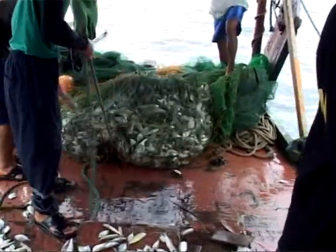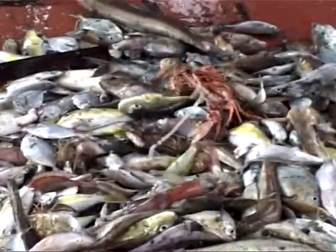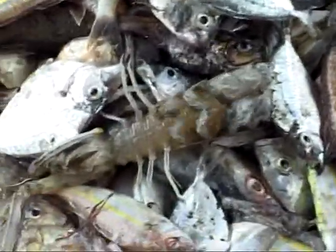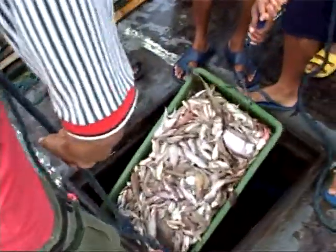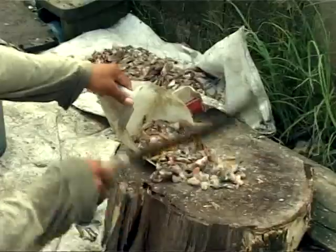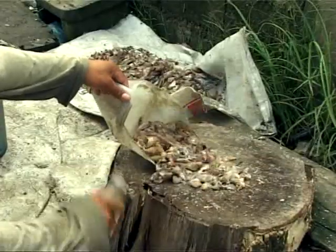But the trials have exposed a problem. There is tension among the fishermen. The use of BRDs cuts their income. This is because in the Philippines, the bycatch is retained and sold. There is a market for it. The less desirable species are sold locally. As for the rest, the low-value so-called trash fish, they're used as feed in the local fish farms.